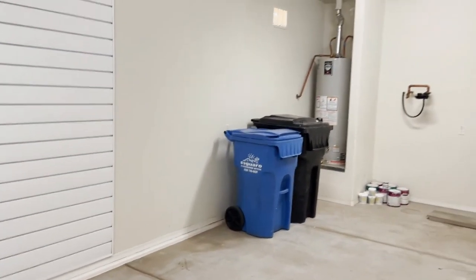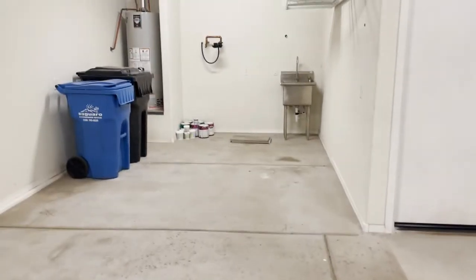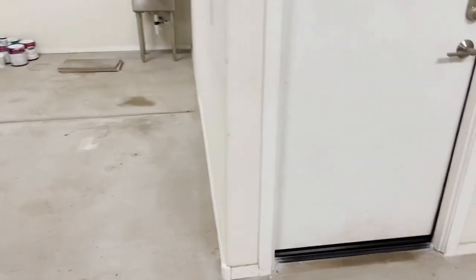Oh, I take that back. We have a tandem garage, so there is an extra space up there as well where you have your water heater. I missed that on the initial walkthrough. So let's head back down the hall.